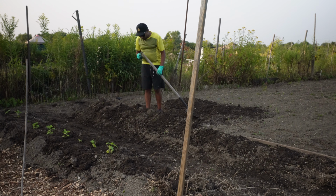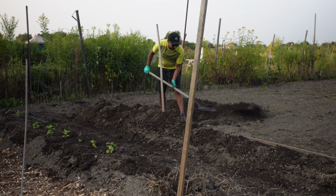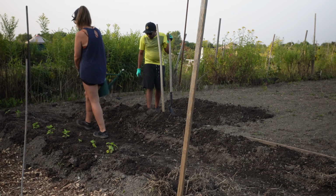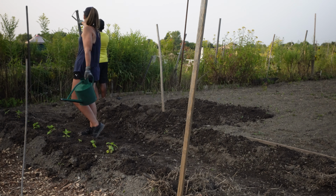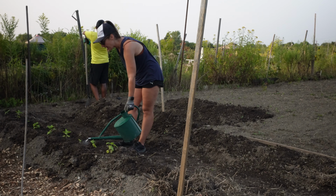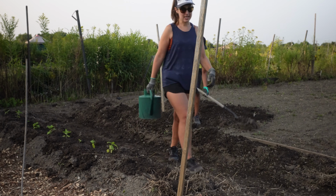I think it would be fun even if half of our garden has plants in it. Yeah, for the first year, why not? That's pretty fun. And I'll water these once more. So we'll be back on Thursday. So four days isn't too bad.